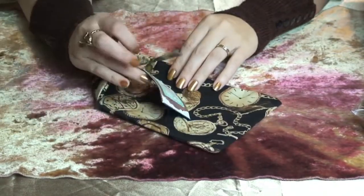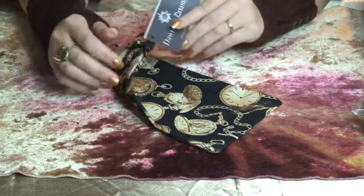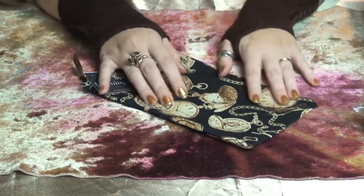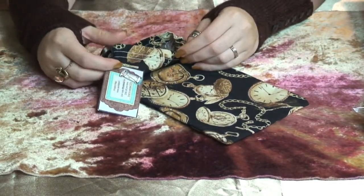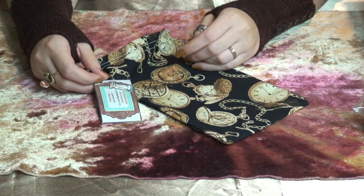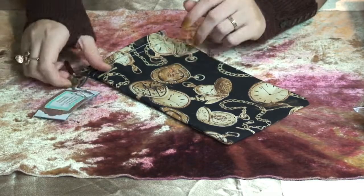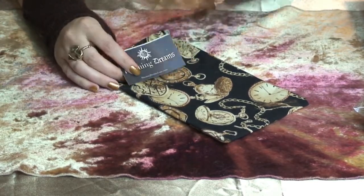Another beautiful sample from Dawning Dreams. She is now doing project bags, which is so cool. Oh, nice. Pocket watches. Pretty. She also sent in really awesome fiber, which just came in, and I had a moment where I couldn't choose, but since she's not done the project bags before, we'll just feature this one.